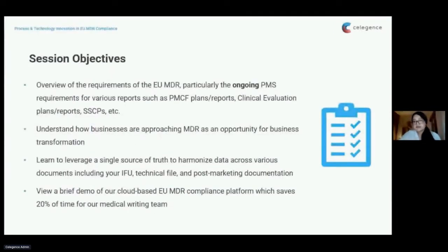In this session, we're going to talk about some of the new requirements surrounding post-market surveillance and clinical evaluations. We'll also be looking at how MDR can be a brilliant opportunity for manufacturers to have a positive impact on their businesses, how they can use this process for business transformation. We'll also look at the importance of a single source of truth to harmonize information across their documentation. And I'll also give a brief demo of our cloud-based EU MDR compliance platform, which saves 20% of time for our medical writing team.